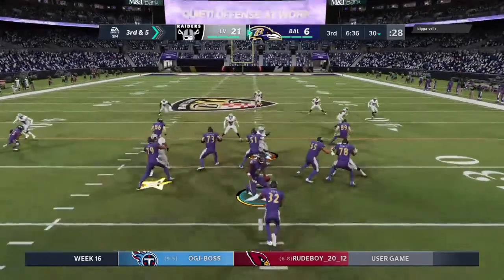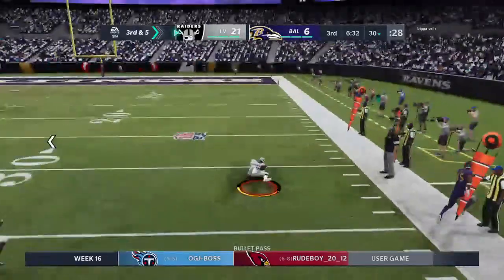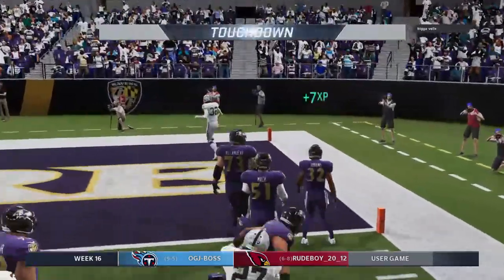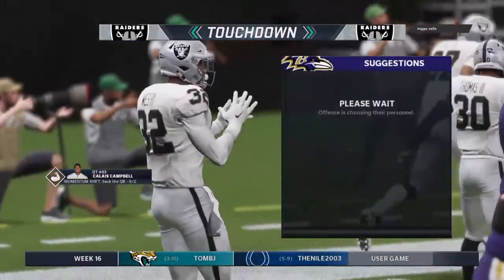This offense in desperate need of a conversion as they come up on 3rd down. Off the play fake to Dobbins, here's Jackson. Oh, for the 3rd time, Jackson going to be intercepted. Picked off near the 32. And he takes this one back into the end zone, and the Raider defense delivers a score.